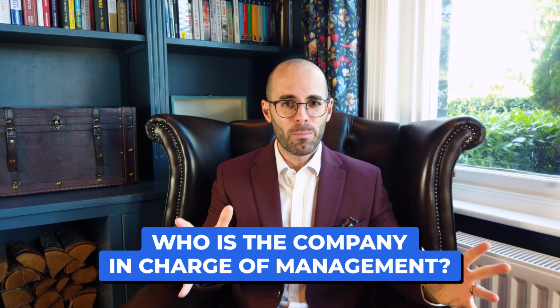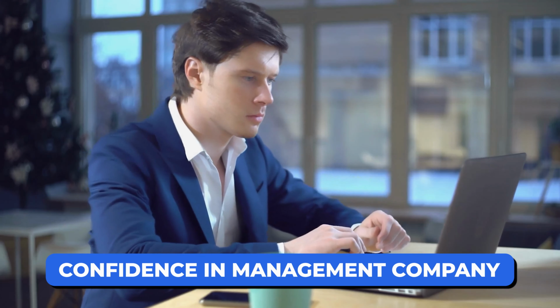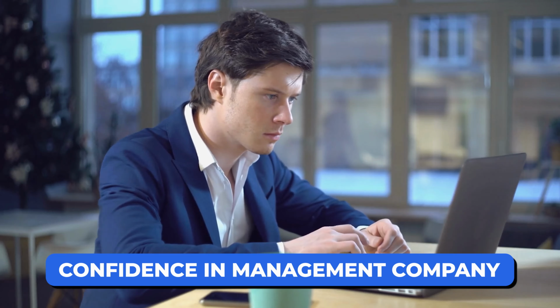So let me give you a couple of really key things to look out for in the service charge. So first of all, who is the company that is managing these blocks of flats, right? It's really important to do research on the company, because there are lots of management companies out there that are really bad at what they do. Not only do they not get stuff done, but they're very expensive and they're not good value for you as a leaseholder. So make sure when you're buying a leasehold property that you have confidence, and maybe the block agent has a really good reputation and the other leaseholders are happy with them.